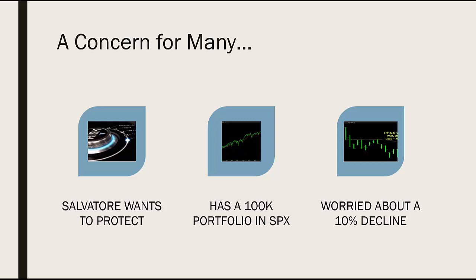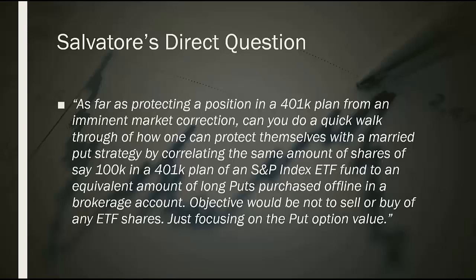maybe up to 10%. Salvatore's direct question was, as far as protecting a position in a 401k plan from an imminent market correction, which may be 5, 7, maybe even 10%, can you do a quick walkthrough of how one can protect themselves with a married put strategy or protective strategy by correlating the same amount of shares of, say, $100,000 in a 401k plan of an S&P index fund to an equivalent amount of long puts purchased in a different brokerage account? Objective would be not to sell or buy any ETF shares, just focusing on the put to protect the position.